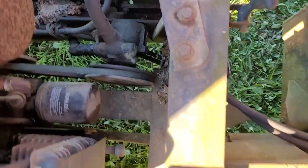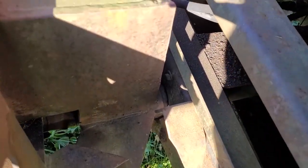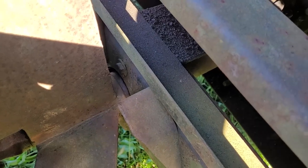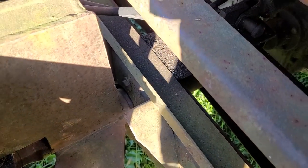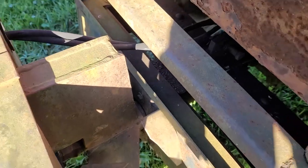The other thing is this steering. This is an articulated steering mechanism, and I don't know if you can look down, just below that bolt head. There, I don't think there should be that much slop. And this is the way it was when I got it, but I don't think it's supposed to be that way. So that needs tightened up.